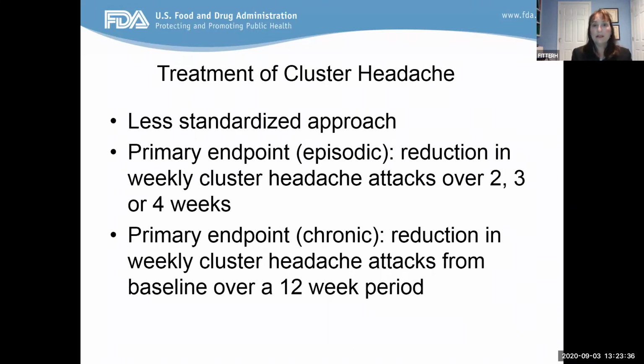We don't have as standardized an approach to studying cluster headache as we do for migraine. So there are several primary endpoints that we find acceptable for studying episodic cluster. A reduction in weekly cluster headache attacks over 2, 3, or 4 weeks. And the goal here, and the reason there's variability here, is it's hard to predict how long a patient's cluster will last. And so the goal is to capture that before the cluster resolves so we can see a treatment effect. The primary endpoint for chronic cluster studies is reduction in weekly cluster headache attacks from baseline over a 12-week period.